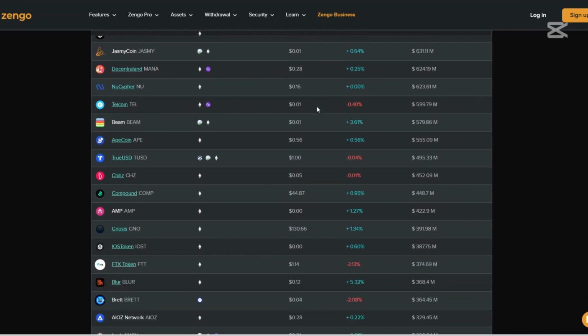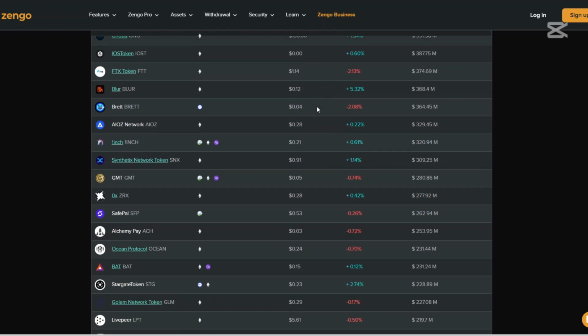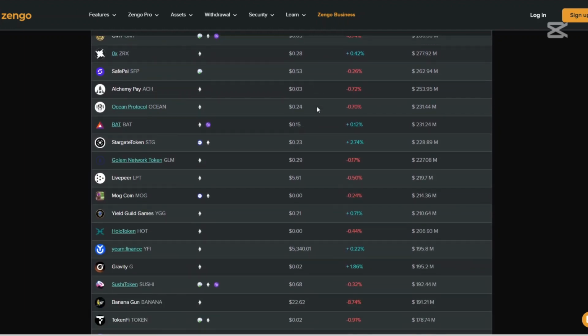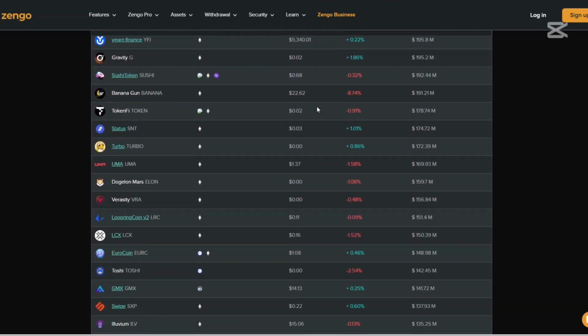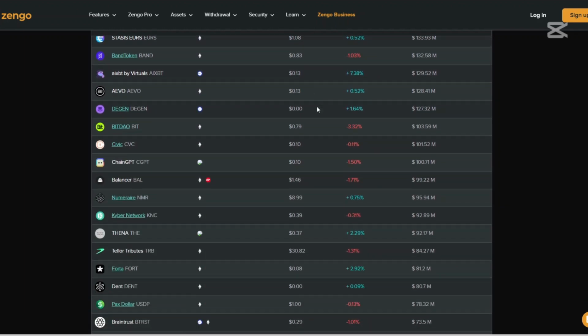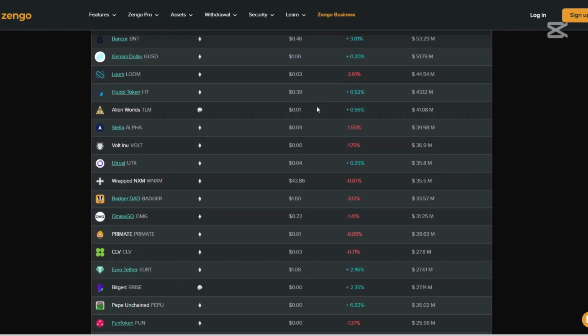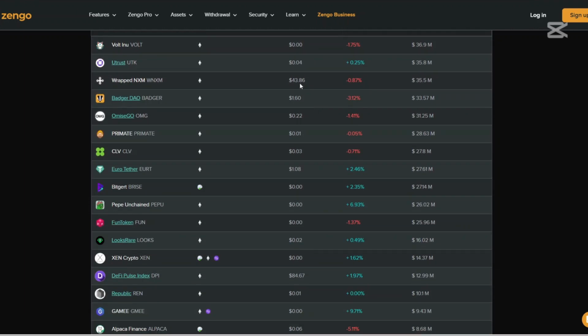For the NFT enthusiasts, ZenGo offers robust support for non-fungible tokens. Users can store, view, and manage their NFTs directly within the wallet, making it a convenient hub for both fungible and non-fungible assets. Security is where ZenGo truly shines.